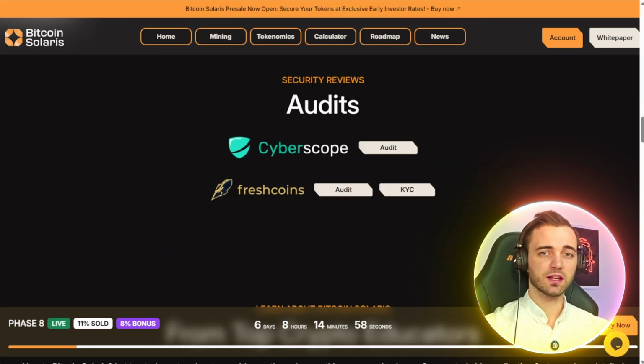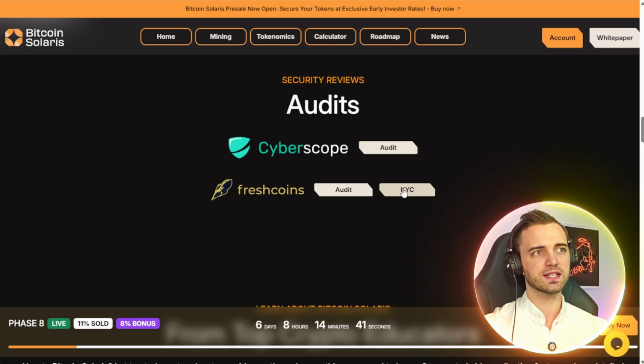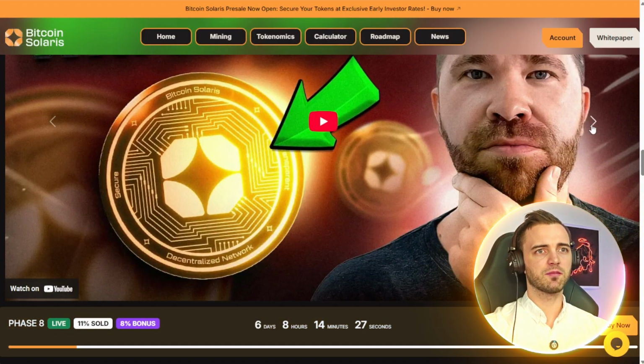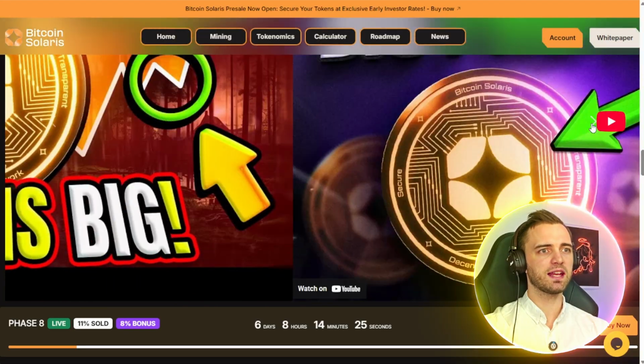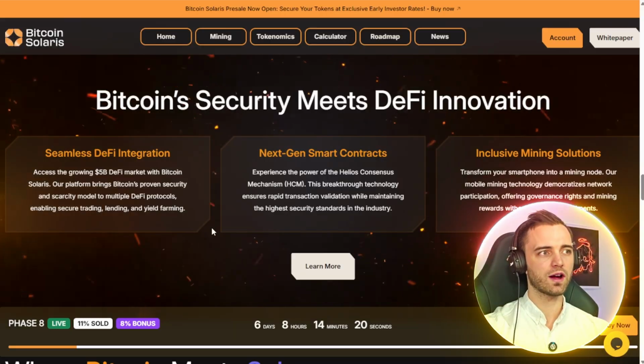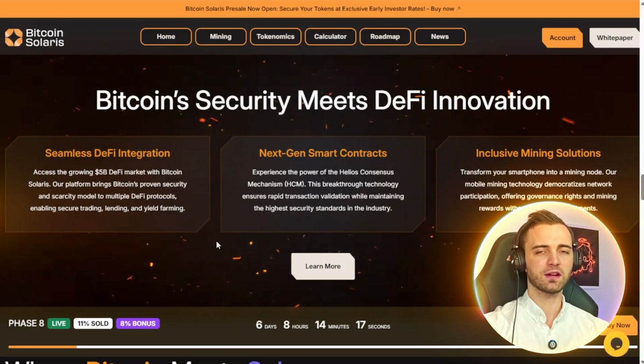Now, when we're talking about security, this is quite a complex contract. So we can see here, they are going to need some audits. And these guys have absolutely nailed it. They've got a Cyberscope audit here, and they've got a Fresh Coins audit, as well as done KYC with the auditing as well. So good transparency, good security, as well as a fantastic project that's actually solving a huge problem in the crypto universe. Now, lots and lots of people are covering this. We can see many, many different YouTubers out there that are actually talking about this, making this even more viral. So great stuff from Bitcoin Solaris.